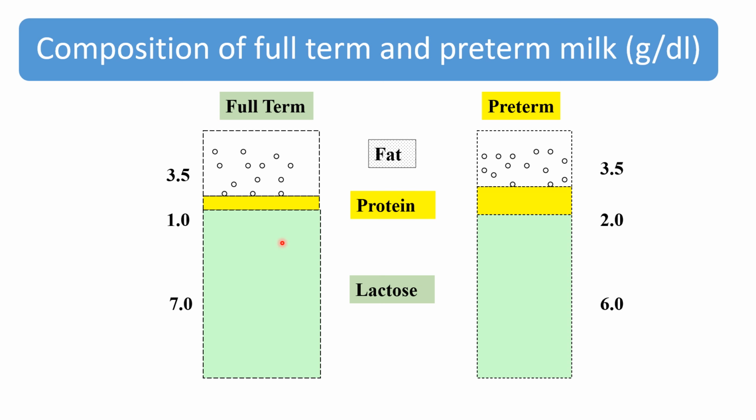By this image, you can understand that the fat concentration is similar in both full term and preterm milk. Both contain 3.5 gram per dl, while the protein concentration is high in the preterm milk, 2 gram per dl, while only 1 gram per dl in the full term. And lactose concentration is higher in the full term milk, while in the preterm milk only 6 gram per dl, and here you can see 7 gram per dl.